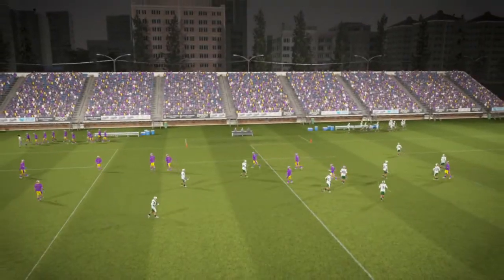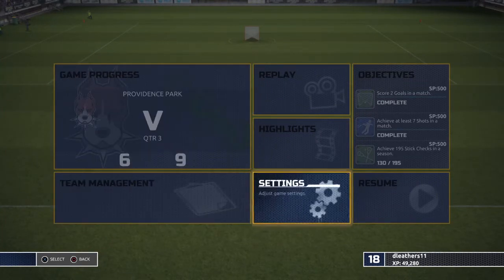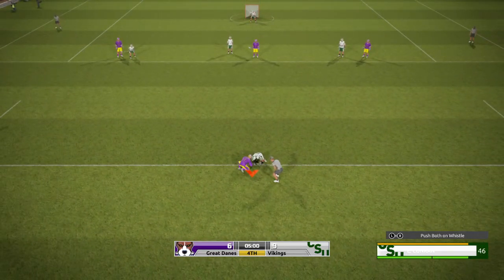Time running out for Albany, they still trail by a sizable margin. The home team has a 3-goal advantage going into the final frame, doing nicely after taking the lead earlier in the match. It's 9-6. We're just going to need to keep doing what we've been doing. Back to the face-off, and try to grind another big possession.